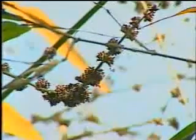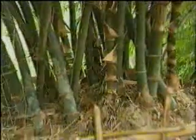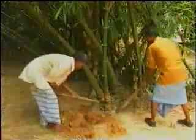Bamboos produce seeds after long intervals of 35 to 60 years, and therefore propagation is not always possible with seeds. As a result, bamboos are commonly propagated with vegetative means. The offset planting is the most conventional method of bamboo propagation in the rural areas. The offset should be collected from a healthy clump of desired species and must be young, not exceeding 2 years of age.